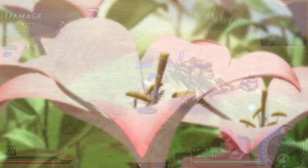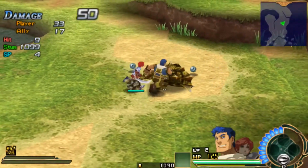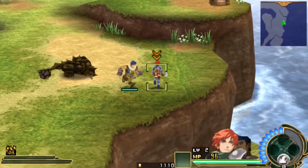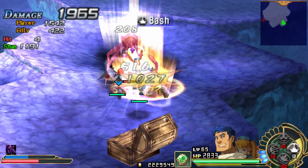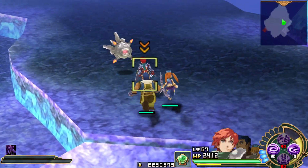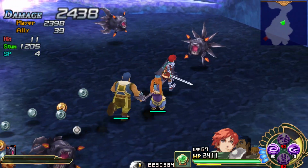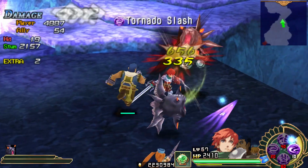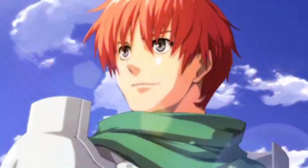It was also the Ys game that introduced the party system where you can switch party members on the fly in order to perform different types of attacks, a system that is still being used in newer titles. I've said this before in previous videos, but I love the fast-paced combat system in all of the Ys games that I've played, including Ys 7, and like many other Nihon Falcom games, this game has a fantastic soundtrack. Overall a fun action JRPG that deserves more recognition.